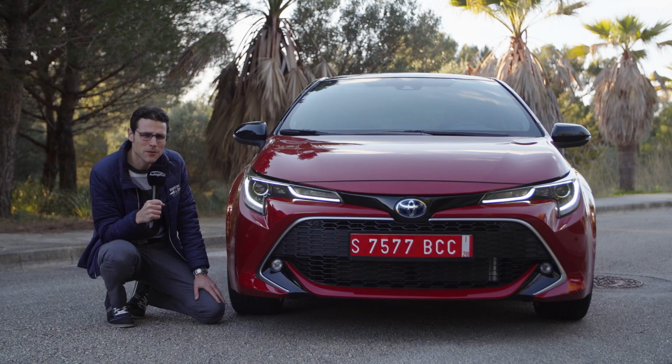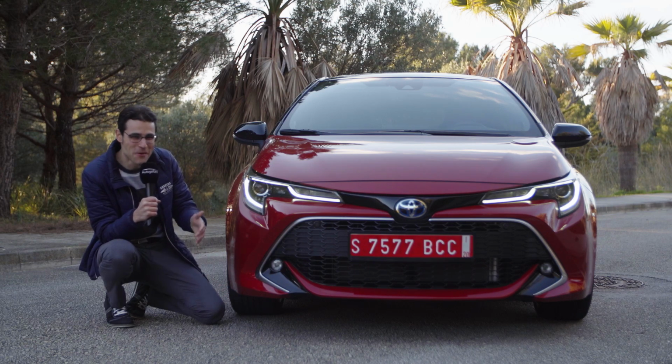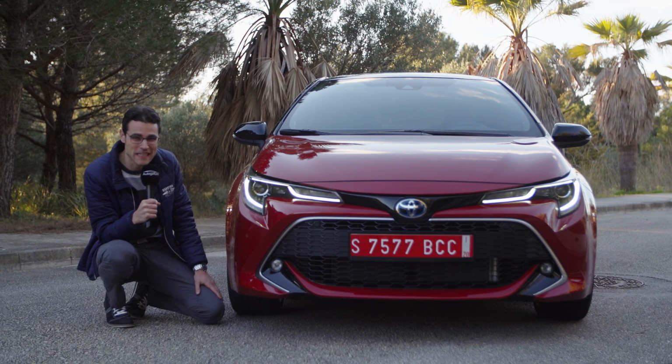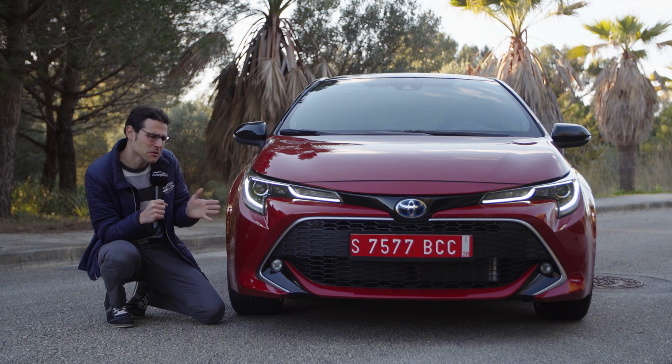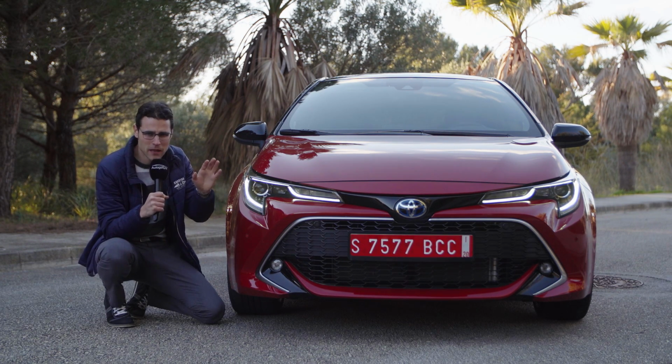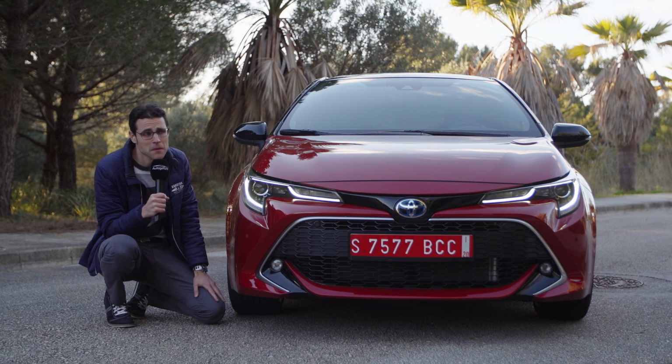Imagine that Volkswagen would change the name of the Volkswagen Golf to Volkswagen Tennis. Well, that's exactly what Toyota did with this vehicle. The Toyota Corolla, the world's bestseller car, they thought, it's not sexy enough, it stands for an ordinary vehicle. Let's call it Auris in Europe. So that was the case in the past decade, and then they realized, that's a big fail. Let's call it Corolla again.